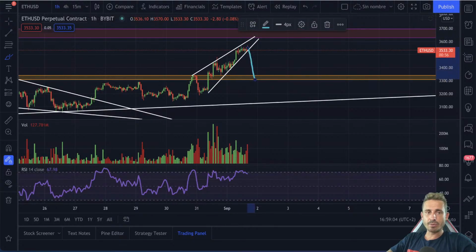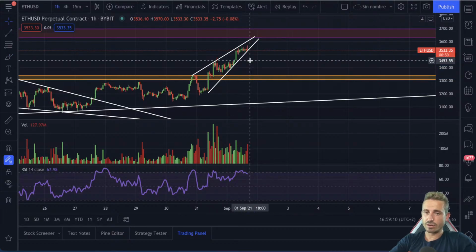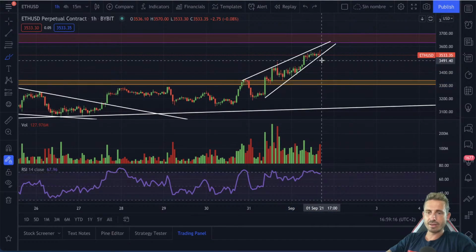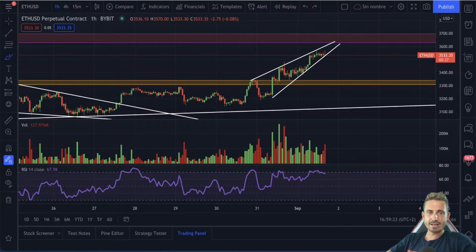If we do see a dump, you might be getting a better entry on some altcoins, okay? This is just to pay attention, okay, guys? Stay cautious. If we start losing support here for Ethereum, yeah, watch out. We can see some altcoins start to drop pretty fast.